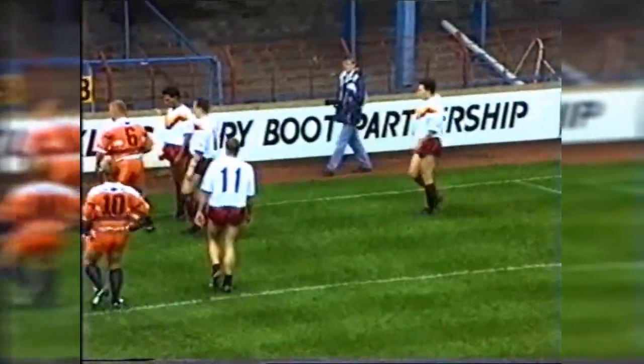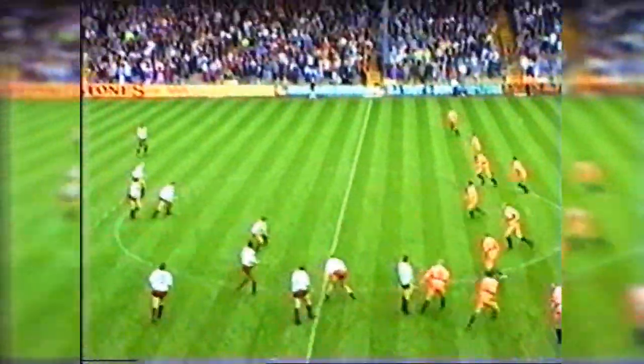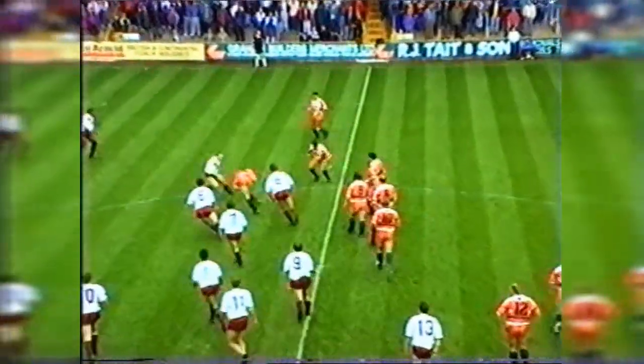Oh, and that was a bad tackle. Oh, and that was a shocking tackle there by number 12. I think is it Gary Coulter? Chris Bibb there, lying on the floor. He's all right, he's up, and that's a bad mistake.